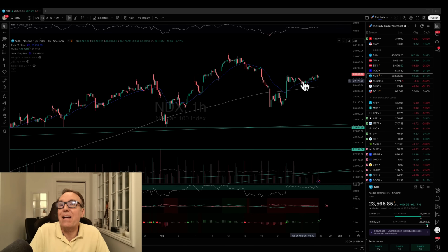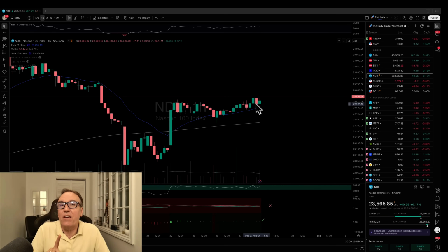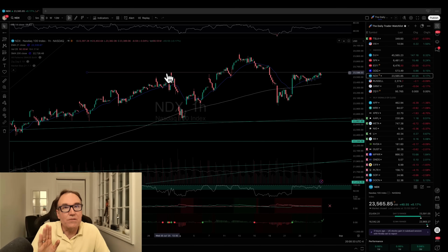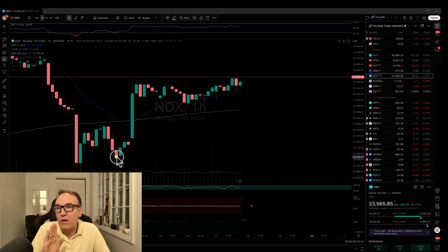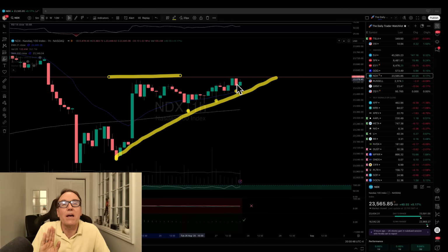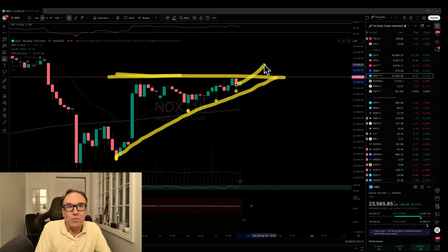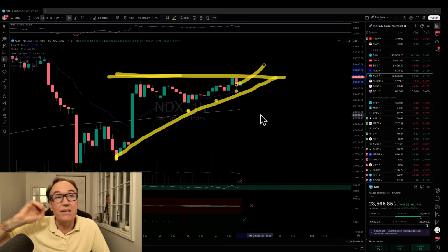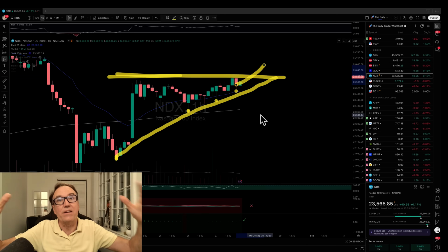Let's take a look at NASDAQ. NASDAQ is having a hard time breaking above 23,595. You see, it is getting close though. Look at the lows though. Look at the lows. They are going higher and higher. This is what we have right here. This is the pattern that we have. If we break 23,595, this is going to be an indication that all of the stocks, the 100 stocks inside of NASDAQ, are finally moving.